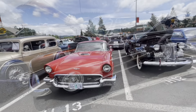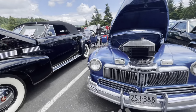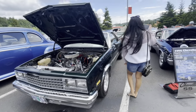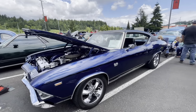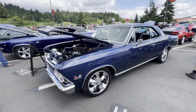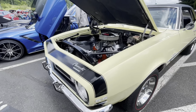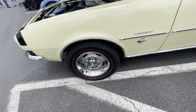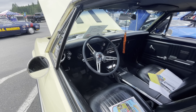1951 Chevrolet 2-door hardtop. Cadillac. Beautiful Cadillac there. '67 Camaro, Super Sport, bumper guards, pretty cool, bumblebee stripe. Got some add-ons to it, different valve covers, headers, etc. Rally wheels with red line tires on it, vinyl top, 4-speed, nice wheel, good looking car.